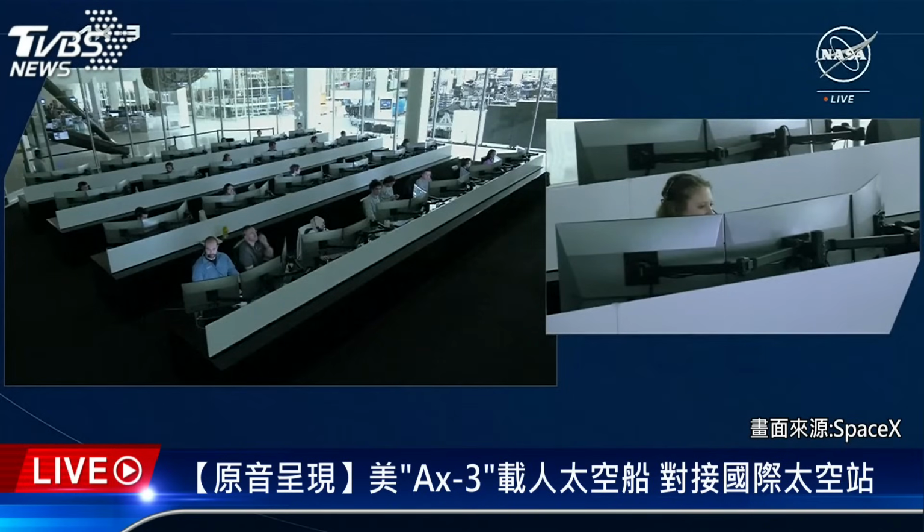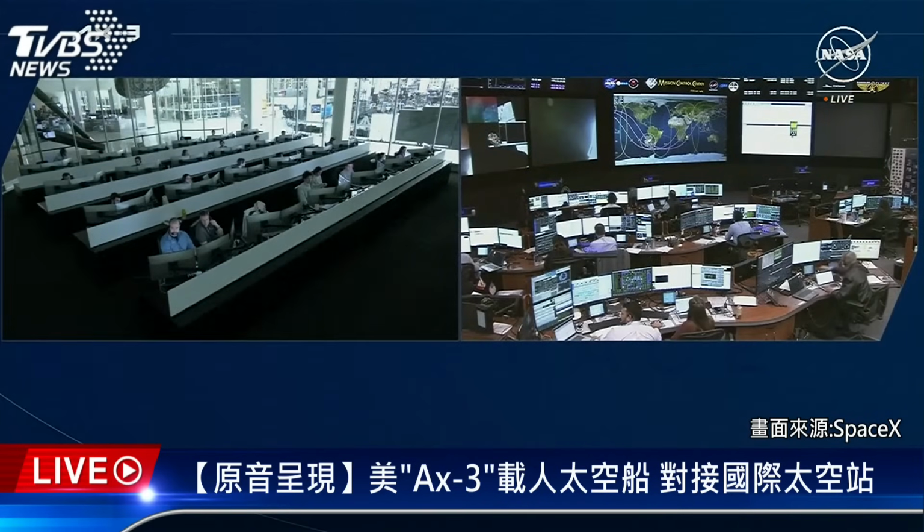There you have it, reported up to the crew inside Dragon Freedom as well as the International Space Station. We have a good approach initiation burn.